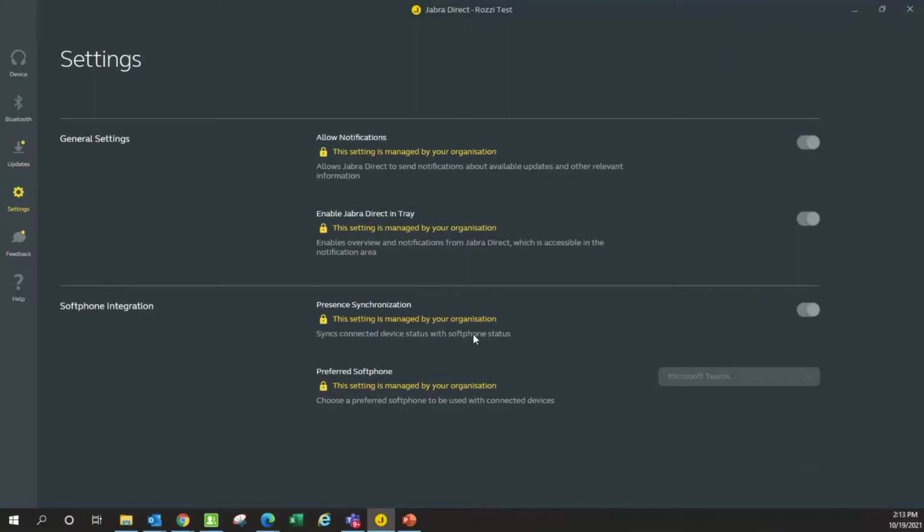A good example would be with the Engage 75, how it can connect to 5 different devices. If you're on a desk phone, for example, and you're on a call, but you're also connected to the computer with Teams, in Teams it'll actually show that you're on a call to help limit being interrupted.